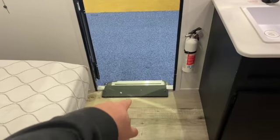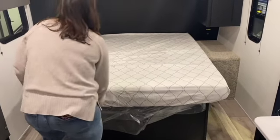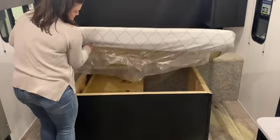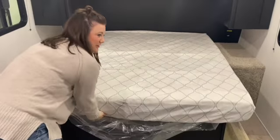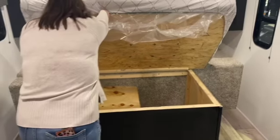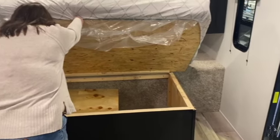It does have solid steps. That's a plus. Can you lift the bed? See what's underneath it? It's got good storage underneath. I don't know. Maybe. It's pretty small. Yeah.